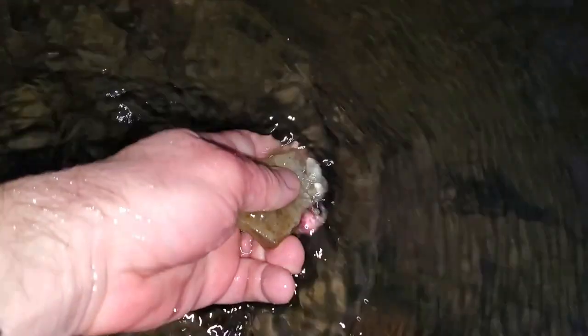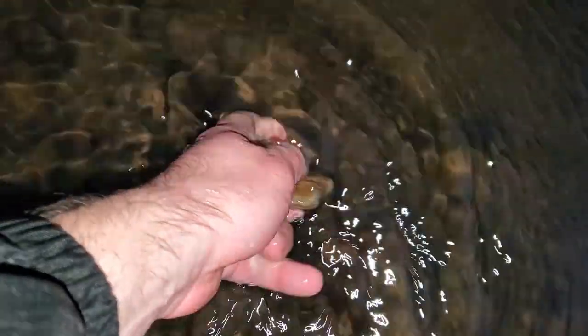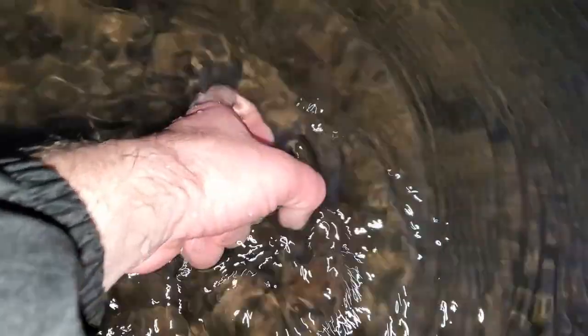Oh my god. That rock right there, it was barely sticking out of the mud here, and I picked it up and immediately grabbed the phone because it's an awesome one. It's huge too, or it's huge for me. Gonna wash it off a little bit, get it clean.